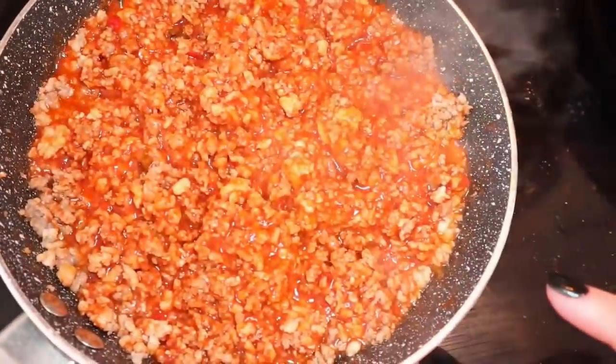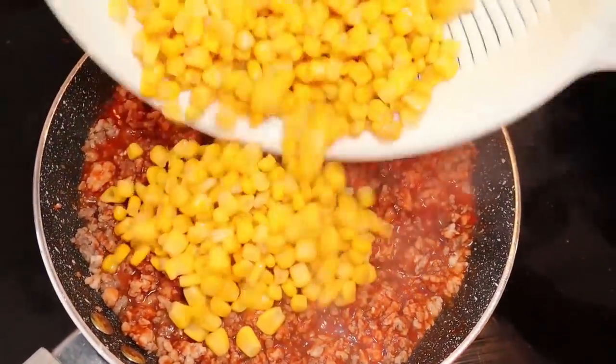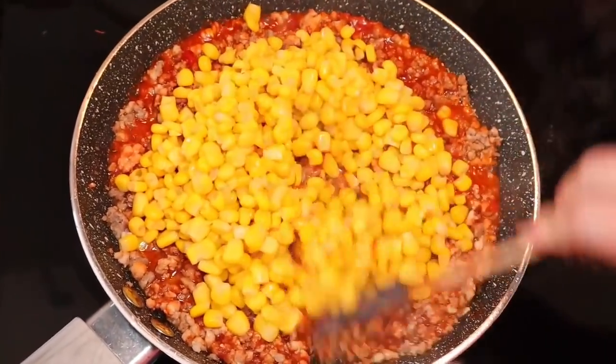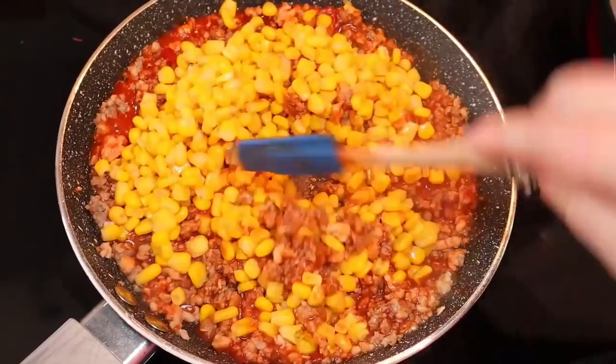So the meat, as you can see, is nice and bubbly. Now what I'm going to do is just add the corn, and then I'm just going to stir that corn right in, and then this is all going to get mixed in with the potatoes as soon as the potatoes are done.